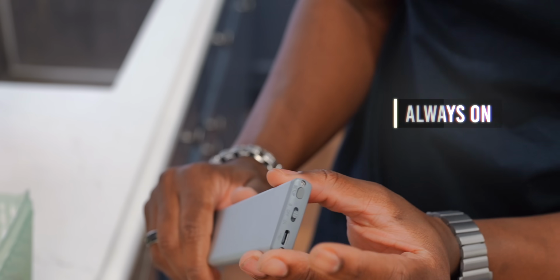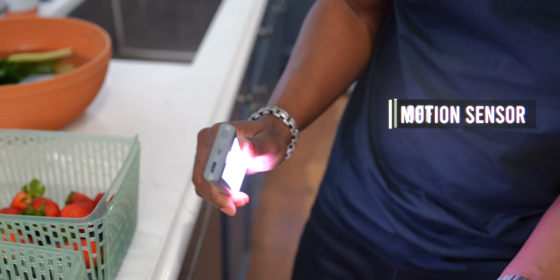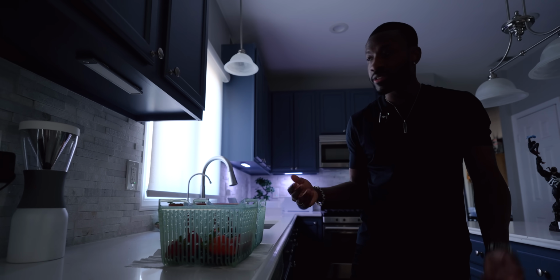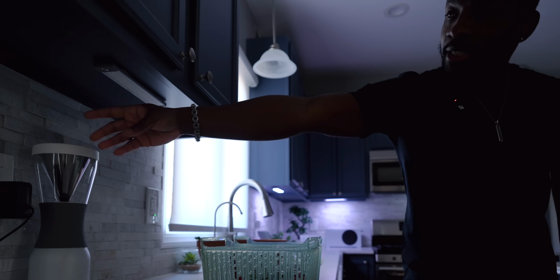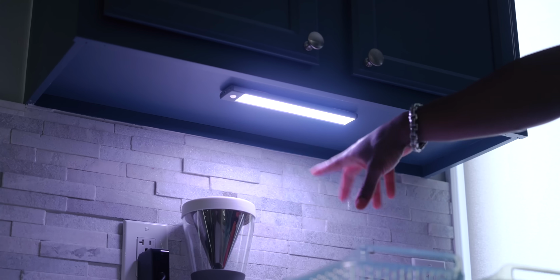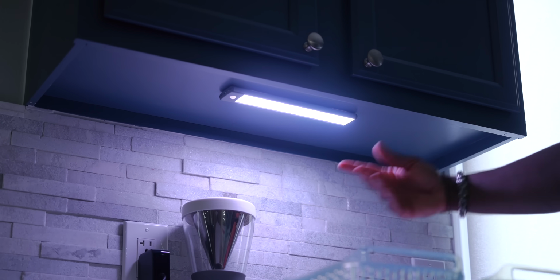You can have it on continuously, turn it off, or you can have it use the motion sensor, so when you're walking by, it'll turn on. So if it's dark at night and you don't want to reach for a switch or anything, you just go like this, or maybe it'll detect it better than here. We've still got some lights on, but you can see it detected the motion and it'll automatically turn on.